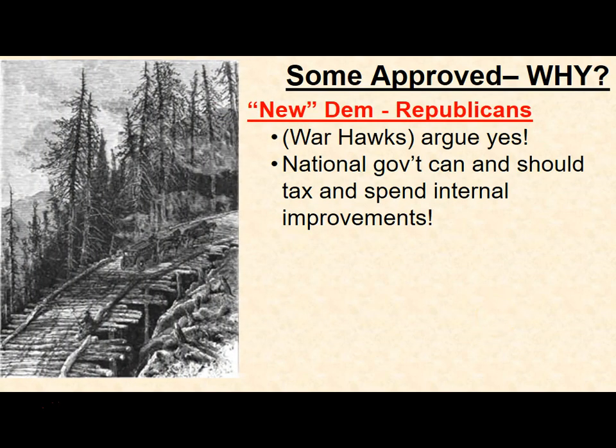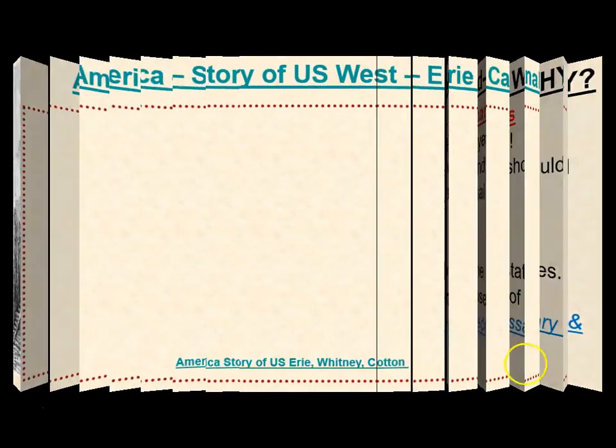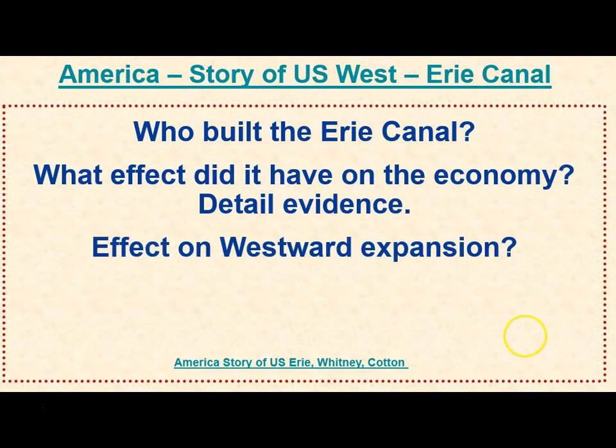And they will argue that, yes, we can, because of the fact that we have this necessary and proper clause. And this is something that is good for the welfare and the benefit of the country. So Congress can do this, and essentially they do some of these things.